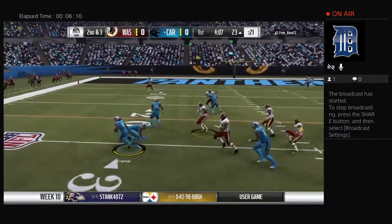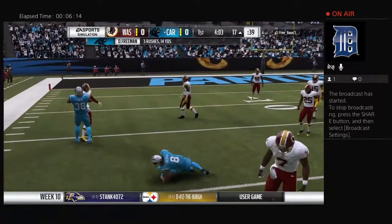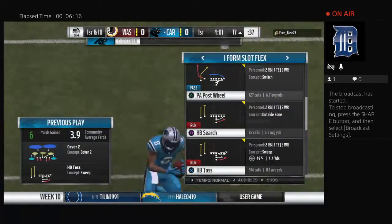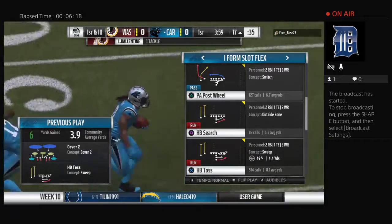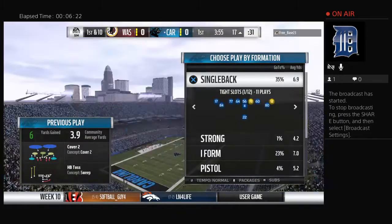21. On 2nd down, Freeman. And he'll get it down this time to the 17. It'll go as a gain of 6 that time, and it moves the chains as well. Couple of nice carries back-to-back here, establishing the ground game a bit.